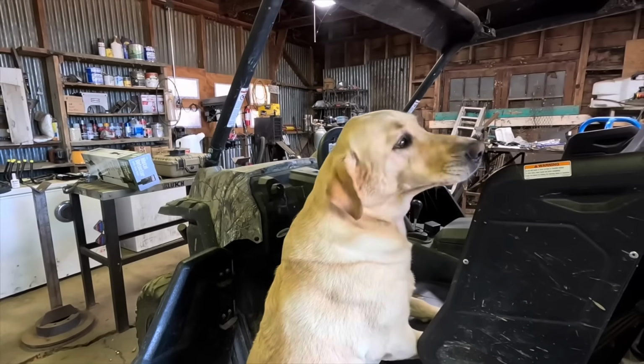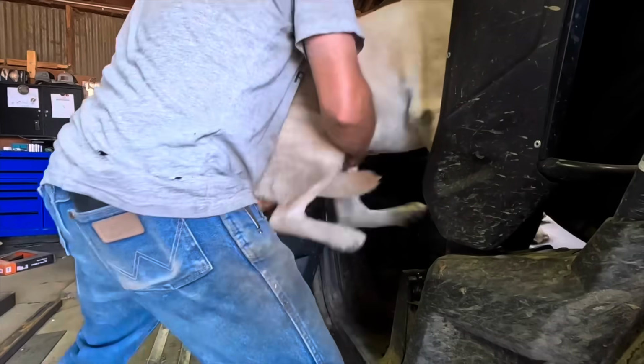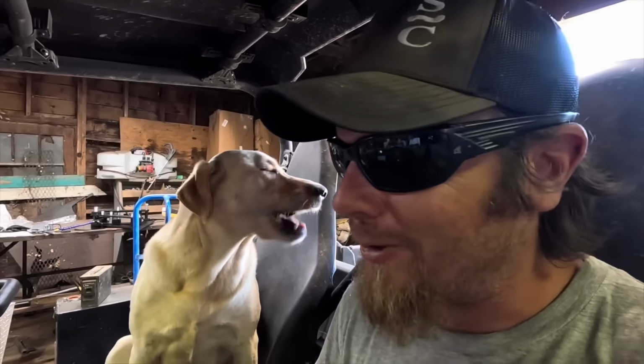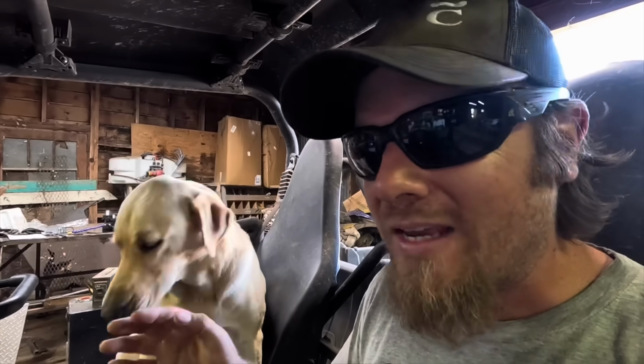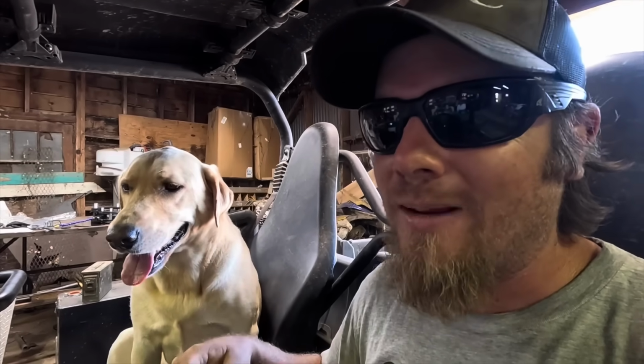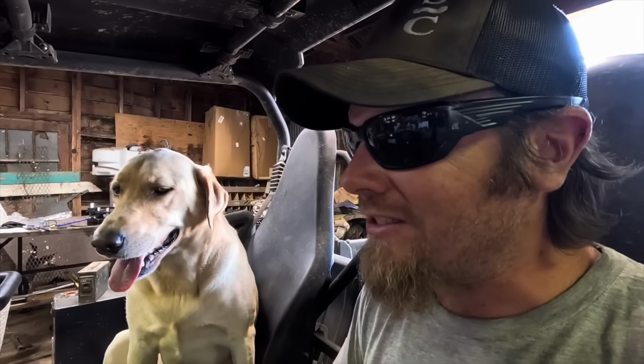All right, let's get in. Oh, lazy dog. Callie's developed quite the habit of asking for help getting in the side-by-side or sometimes the truck. And I guess it's my own fault, because every time she hops up and puts her front paws up and looks back at me as if to ask, hey, can I get a hand here? I always help her. Now, the reason that I help her is because I'm thinking about the long game, and I'm hoping that by helping her do these things now, it'll extend the amount of years that she's able to run and play and do all the things that she likes to do.